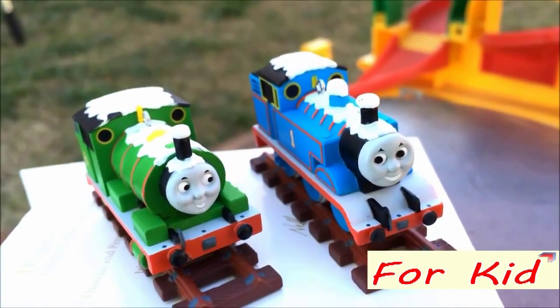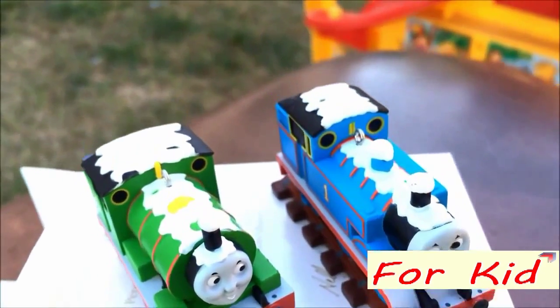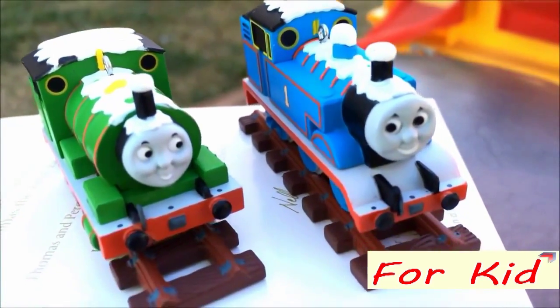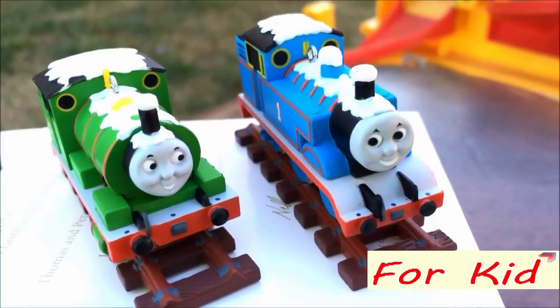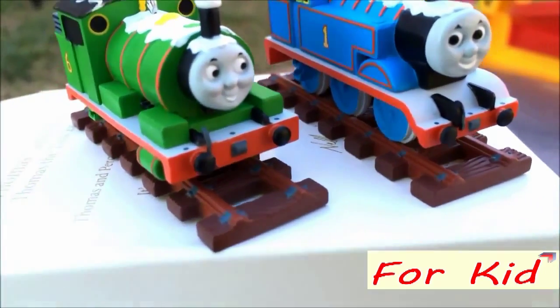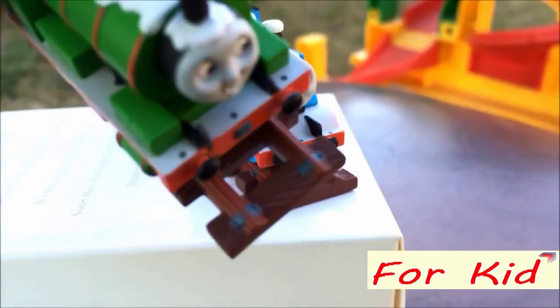Here you can see Percy. How can you not like them? They're such a beautiful snow-covered Thomas and snow-covered Percy. And the most interesting thing is that they come with tracks. So let me go ahead and see the tracks up close.